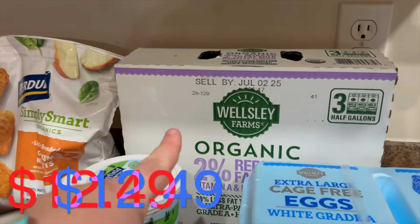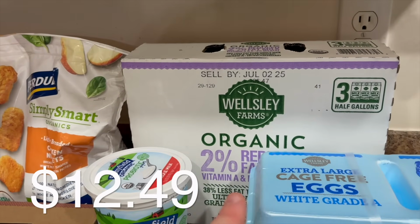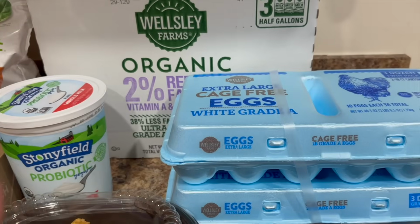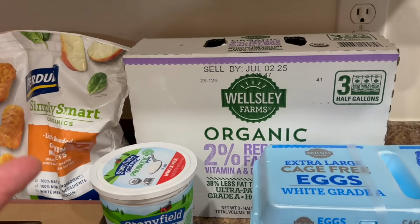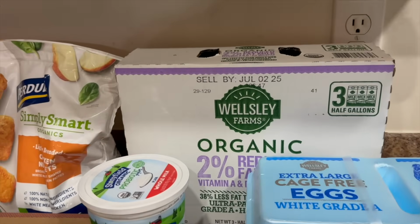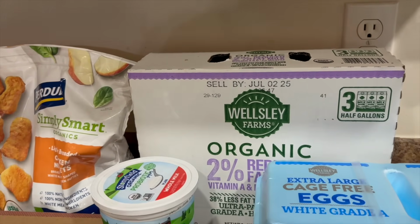I got the kids some milk. We like to grab this organic 2% milk. Why is the price of milk going up? The eggs had started to come down, but now the price of milk is going up. And then eggs went back up again. So it's like, can I catch a break? But I did grab 3 half gallons of that.